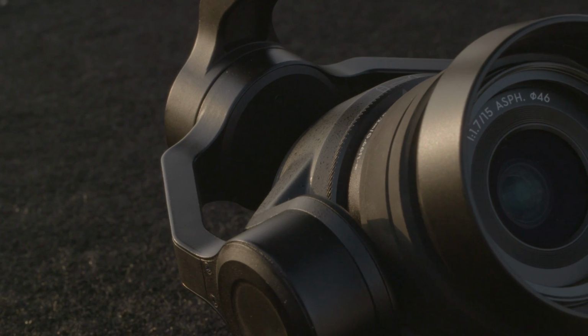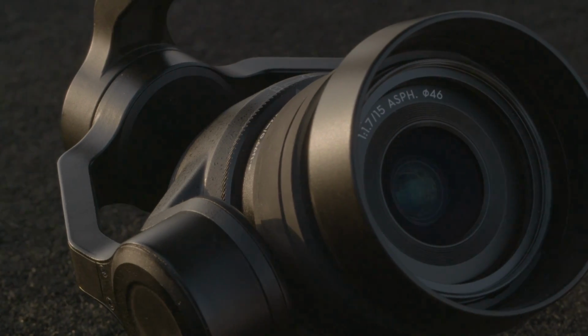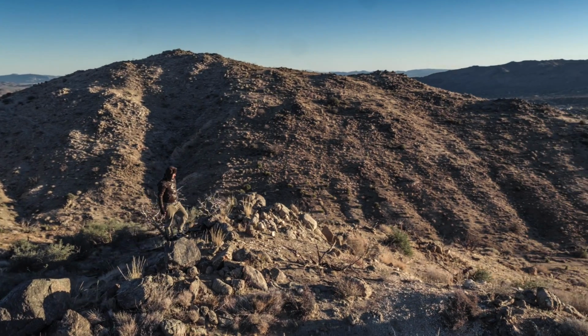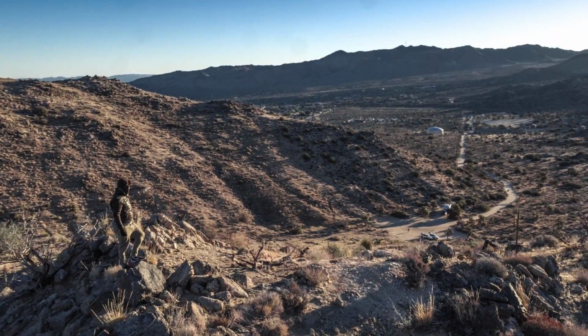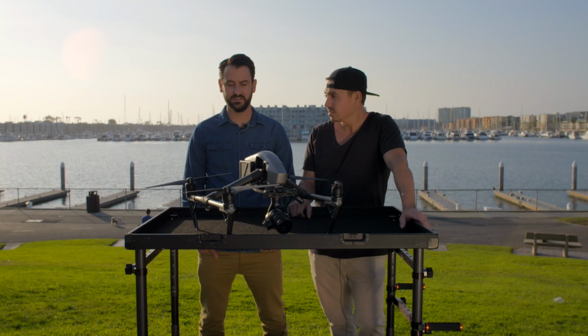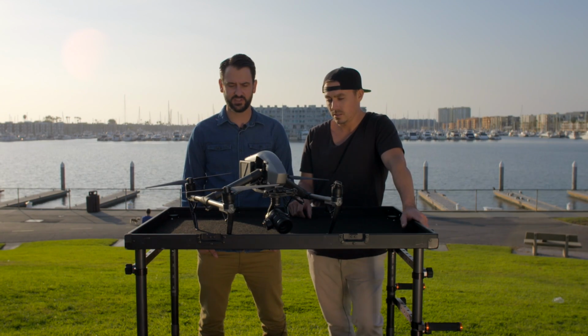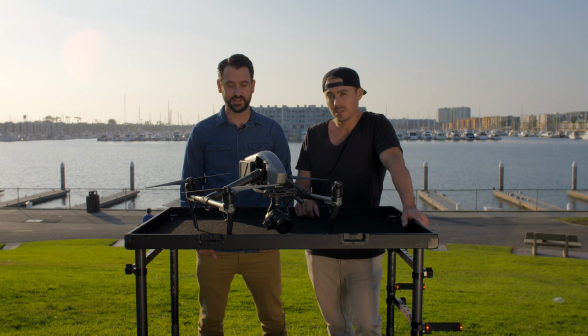So we've got an improved micro four thirds sensor, 20.8 megapixel stills, 12.8 stops of dynamic range. That's insane. Yeah, the specs are really good on this. I mean, we got 4K 60 now, which is a big spec to be able to shoot raw in, especially, and then 5K, that's a pretty next level thing to have on a drone for sure.